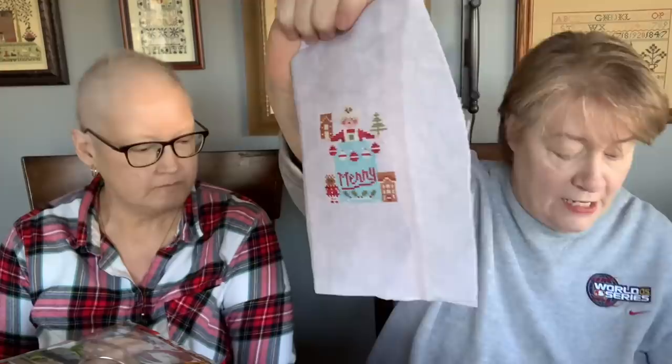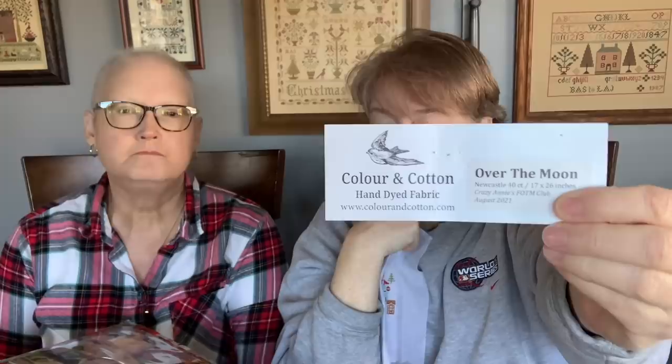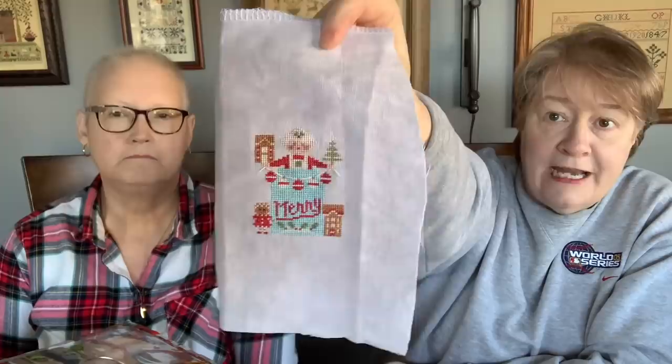This is on Over the Moon by Color and Cotton. It's kind of a bluey color. I tried to do it on a 32 count black, and it was annoying, so I went with this 40 count. It's a perfect ornament size, and I think it would be cute on 32 or 36 or 14 or 16, anything. Their patterns are very flexible, and you still get the same look. They're really good charts. This one is a PDF only, I think, but lots of them are at local needle workshops.